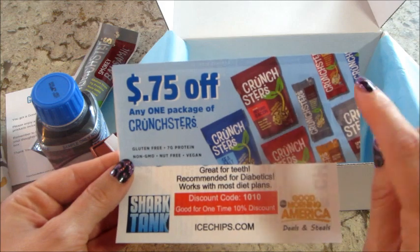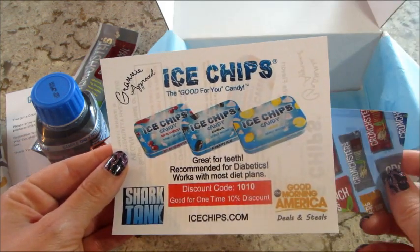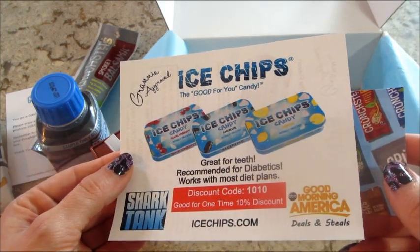And then they always paper clip some coupons and advertisements at the bottom. So there's one for 75 cents off the Crunchsters. And the ice chips looks like they come in different flavors.